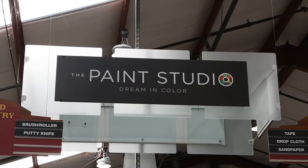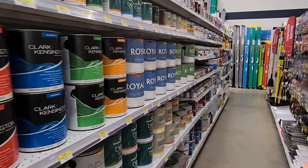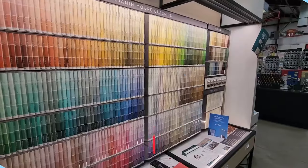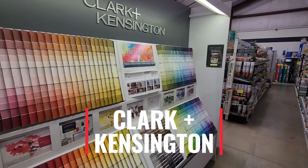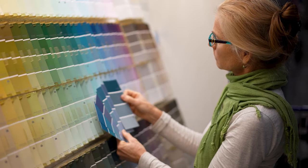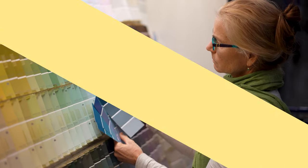Welcome to the expanded paint studio inside Gold Country Ace Hardware, offering every color under the rainbow. Featuring Benjamin Moore and Clark and Kensington Paints. Painting is one of the easiest and quickest ways to update or refresh the look of your home.